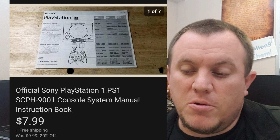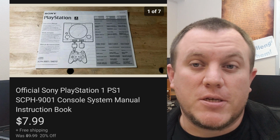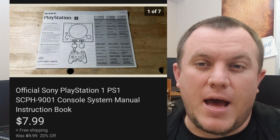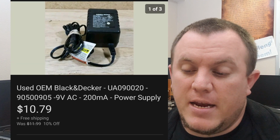A PS1 manual, don't recommend doing this. This one sold finally on sale for $8 shipped. It did go out first class, which was nice. So we made like a buck or two on it, but I wouldn't go around selling all these manuals. Better off probably holding on to it till I find a system and then pairing it with the system and selling it that way.